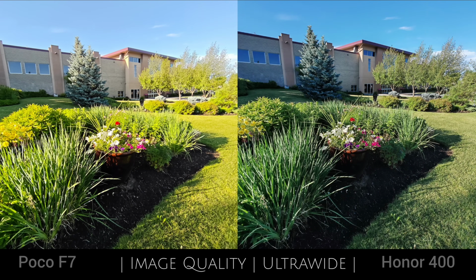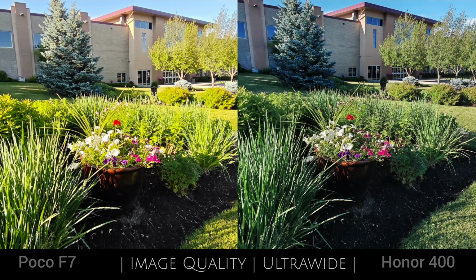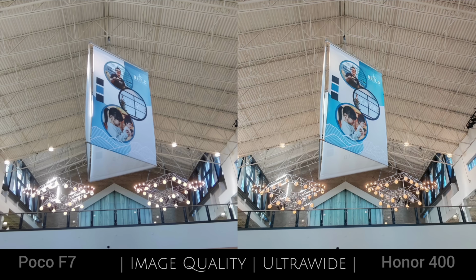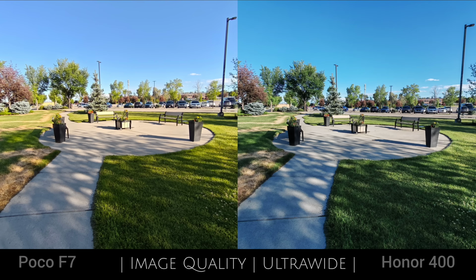Image quality on the ultra-wide, we got a brighter, more colorful POCO F7, and you got natural looking HDR look on Honor 400. I think I prefer the one on Honor 400. You would also see that the Honor phone manages the highlights better looking at the chandelier. Isn't it beautiful? It's got my head all up.